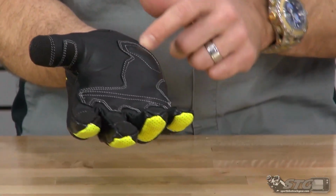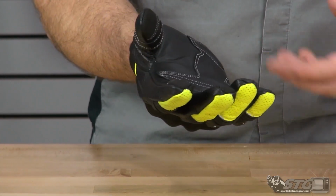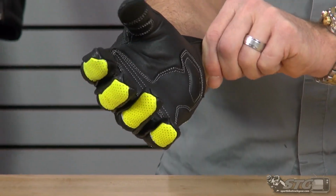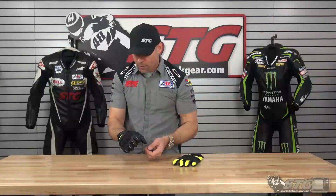Double layer of leather here in the palm, a little memory foam behind it, touchscreen compatible on the fingers and the thumbs, so you don't have to take them off to operate your GPS or your smartphone while you're out riding. The pull, instead of just pulling on the neoprene, they have a little bit of leather there, so you can pull on that. You're not just pulling the gloves apart.